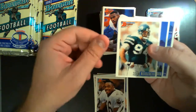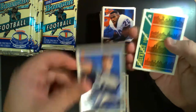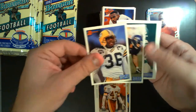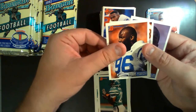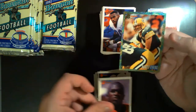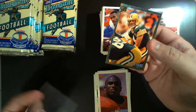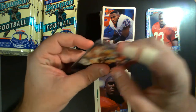Vince Buck, Scott Messero, Marty Thompson, checklist, Troy Drayton, David Lang, AJ Johnson, Leroy Butler, Chris Zorich, Adrian Murrell, Willis Pegisi, Brian Mitchell, wheel shields. There you go, Mark. Mr. Favre. Go ahead and sleeve it for you.